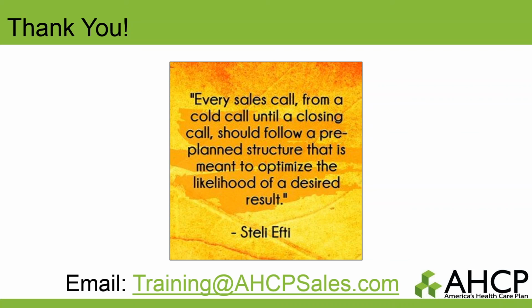And I thought we'd end with a pretty good quote here. Every sales call, from a cold call until a closing call, should follow a pre-planned structure that's meant to optimize the likelihood of a desired result. We're going through the 4 steps of the sales process. We are creating that plan together. We went through the introduction, which is posted in the training area. We went through fact finding, which is posted in the training area. We just went through the presentation.